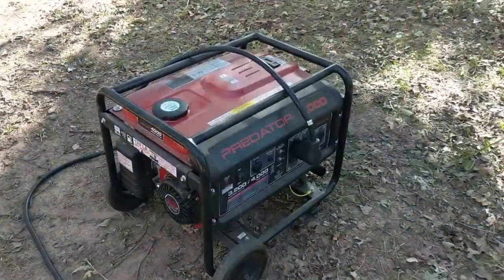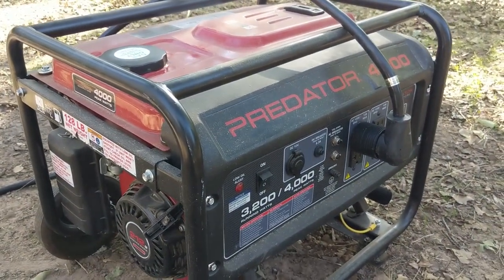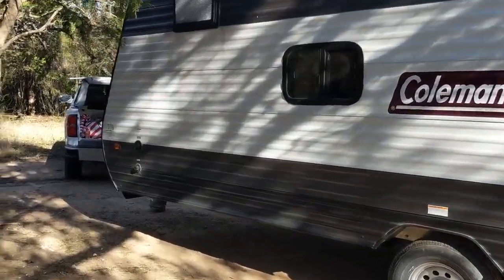So we brought the generator. Predator 4000. Plenty of power to run the camper, even the microwave. Pretty cool. And Gavin went inside the camper. He freaked out because he saw a bug.